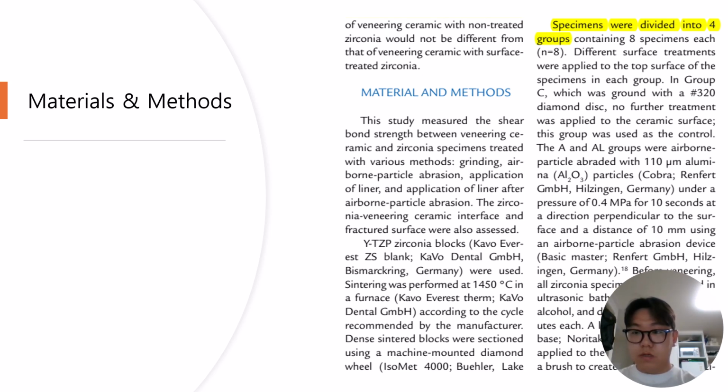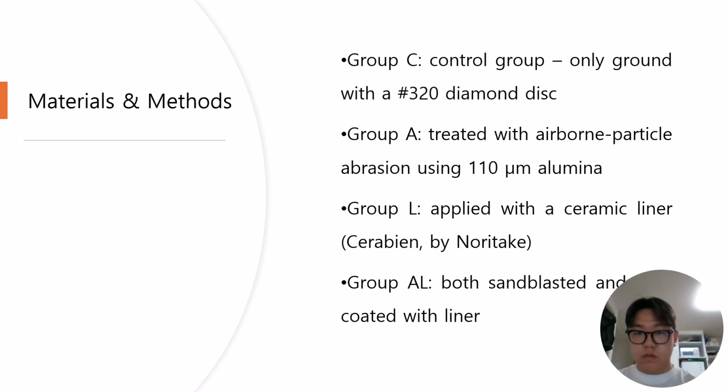A total of 32 Y-TZP zirconia specimens were prepared and divided into 4 groups. Group C, the control group, was only ground with a 320 diamond disc. Group A was treated with airborne particle abrasion using 110 micrometer alumina. Group L had a ceramic liner applied. Group AL was both sandblasted and then coated with liner.